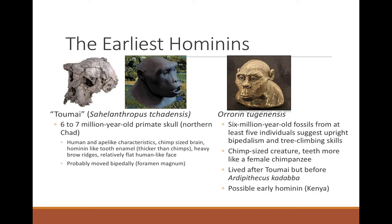Sahelanthropus has heavy brow ridges and a relatively flat human-like face. We infer that Sahelanthropus tchadensis moved bipedally specifically because of where the foramen magnum is positioned in the skull. And so you see this picture of the skull on the top left. The foramen magnum is well on its way to being at the base of that skull rather than at the back of that skull.